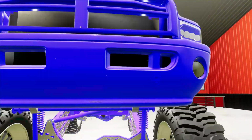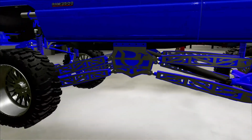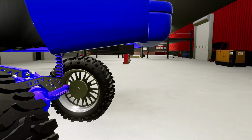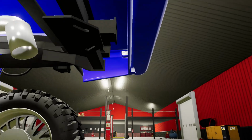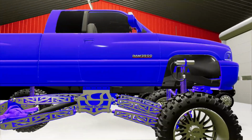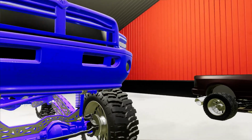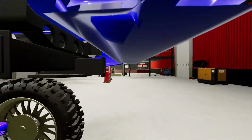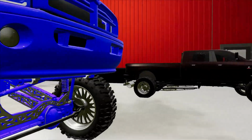That's crazy. I can almost walk under this thing. If it wasn't for the links, I might be able to walk underneath this. Nah, my head would hit the bumper, but still, that is absolutely insane that I can almost walk under the truck without ducking. You guys can see I'm just barely scraping my head on this bumper. Actually, no way, we just walked underneath the truck. My hair scrapes that, but that's pretty impressive.